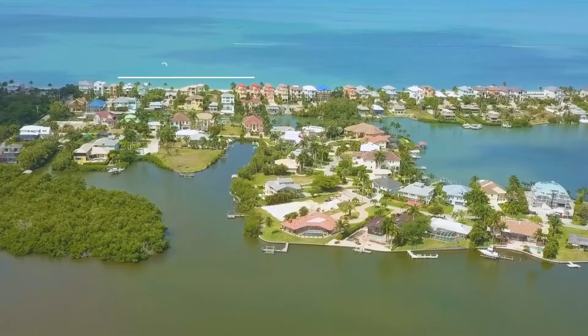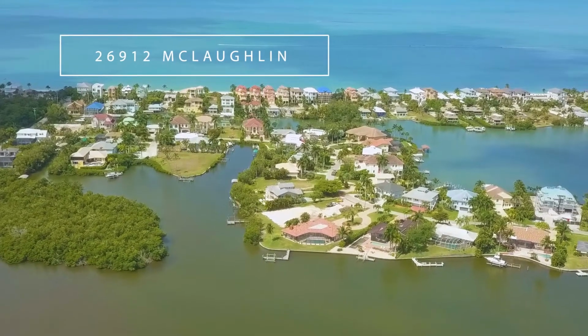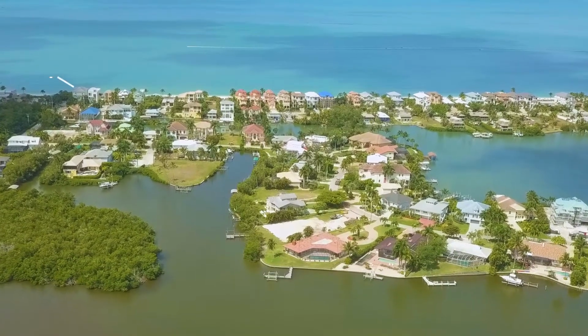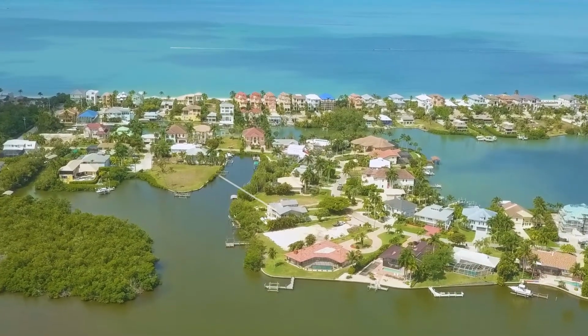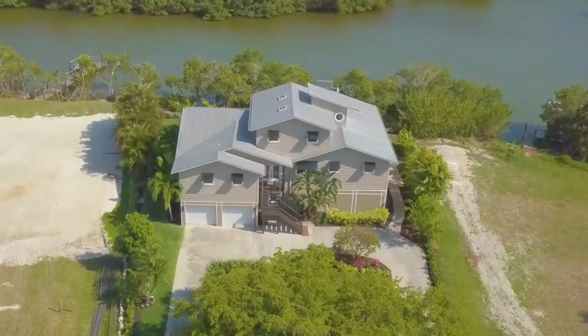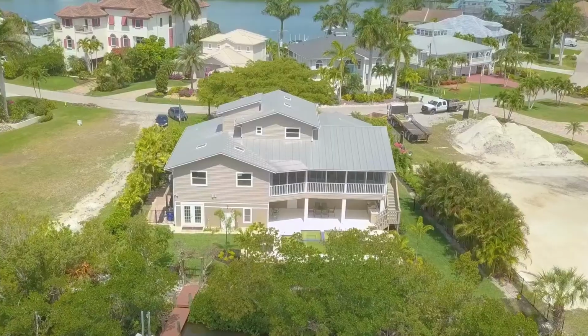Welcome to the Carolines of Bonita Beach, a most sought-after location in Florida, tucked away in a world of its own. Enjoy 10-minute walks to the beach for sunsets.